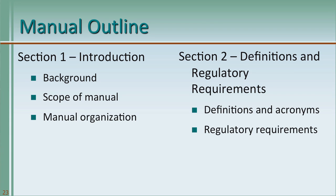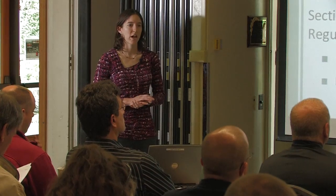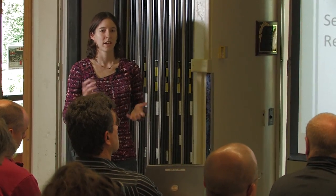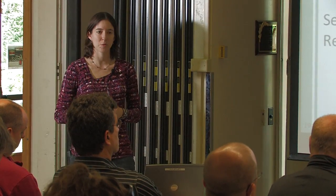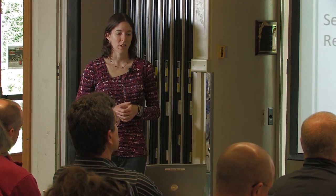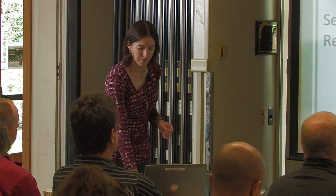Sections 3, 4, and 5 are really the meat of the manual. So starting off with field screening methodologies, moving next into indicators, and then Section 5 is the source tracing methodologies. And then there's some pretty useful information in the appendices as well. So we'll run through what a few of those contain.